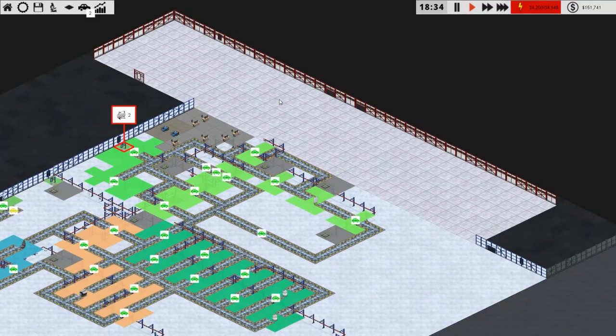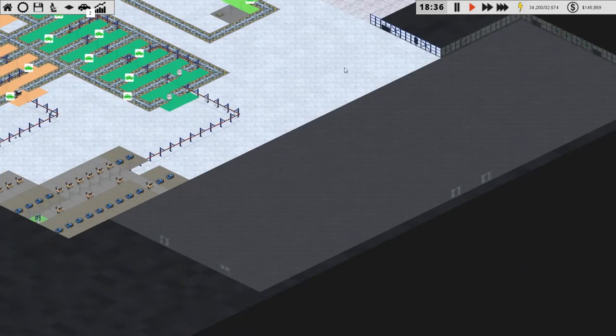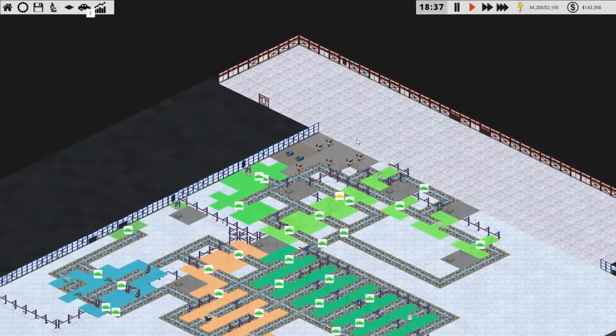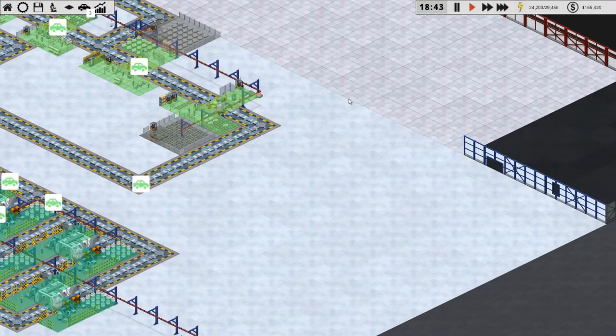I have a lot of import things here. By a lot, I mean two. I don't think there's a way to rotate the map, but that's a no-no. But yeah, we're going to be making chassis here. It also has a different floor, that's kind of nifty to know.